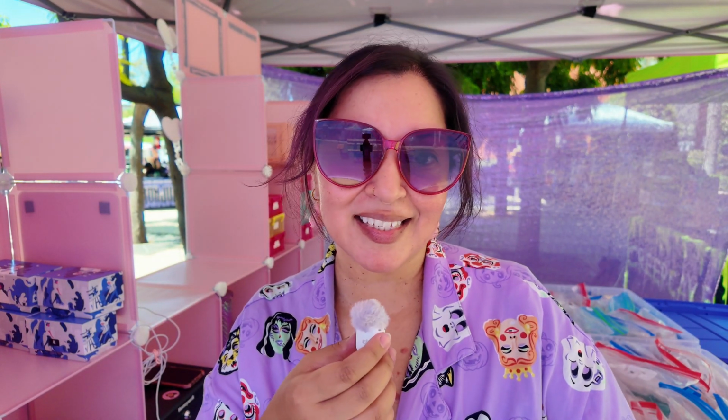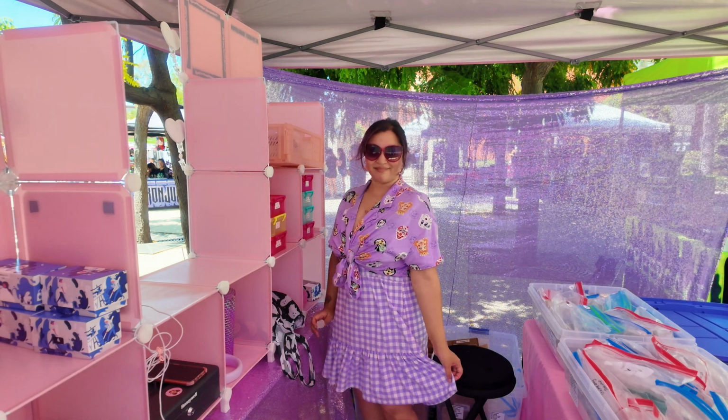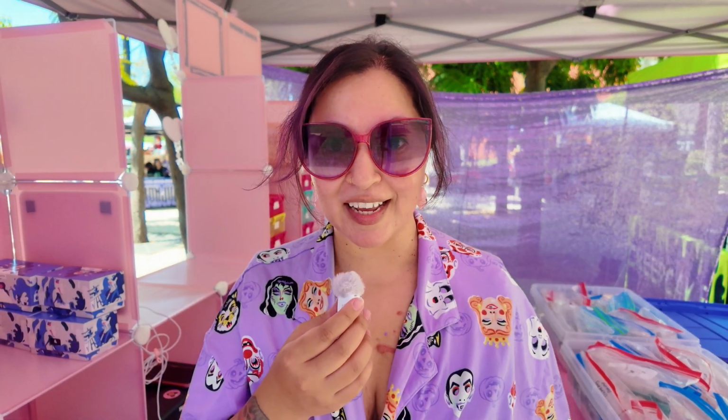Today's market is ToonTown Market and the theme is Summerween, so you can see my spooky cute top. Hang on, let me show you the whole outfit. I went for purple, purple, purple, if you couldn't tell. So we are here in downtown Fullerton. The show starts at 12 noon.